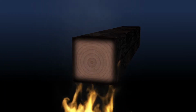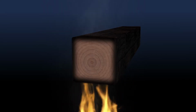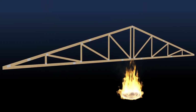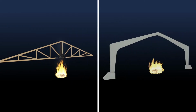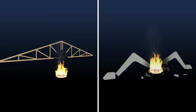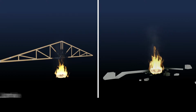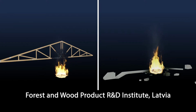Fire tests show that a coal ring formed around the wood core during fire isolates the inner part of wooden structures, maintains their bearing capacity, and therefore saves precious time. Wooden buildings last longer during fire and often withstand it. On the contrary, steel and concrete structures collapse very fast, as steel and reinforced concrete have a significant drawback. They lose strength at high temperatures. Source: Forest and Wood Product R&D Institute, Latvia.